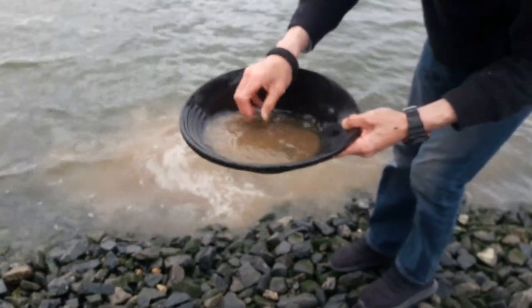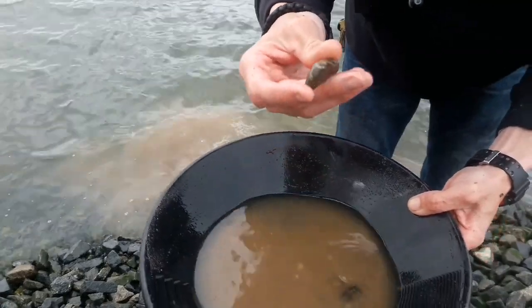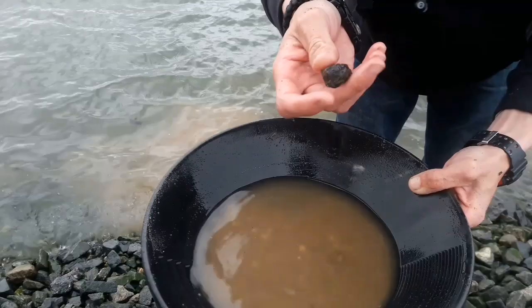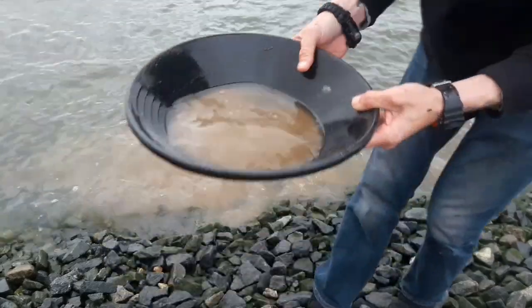I just like to see what rocks I grab out when I'm that deep, and see what I find. I'm finding some quartzy material. I like to check my rocks first. More quartz.